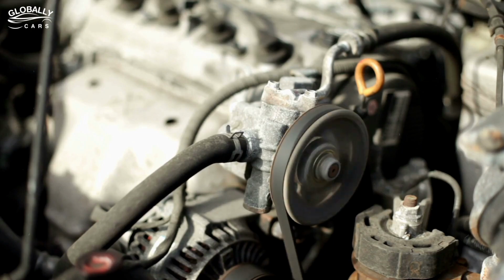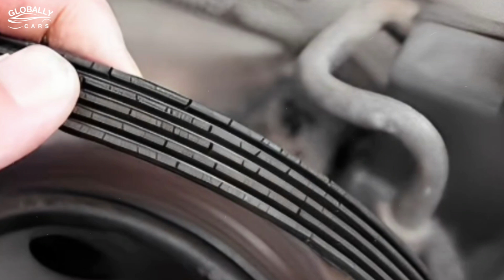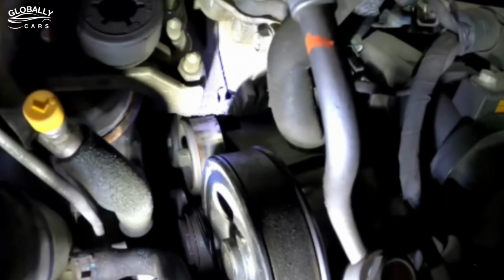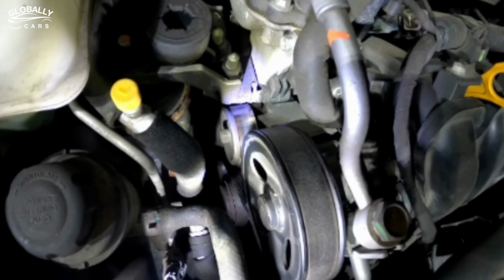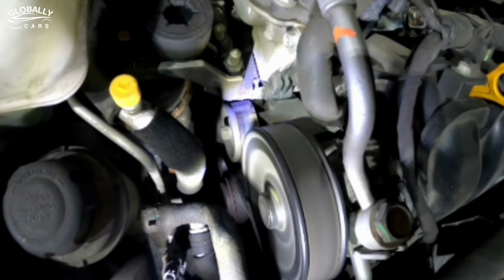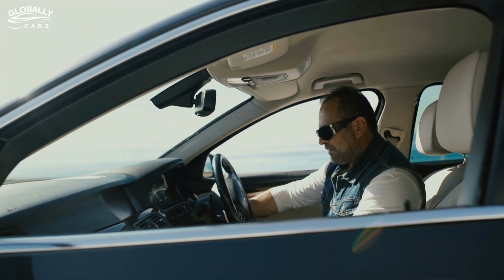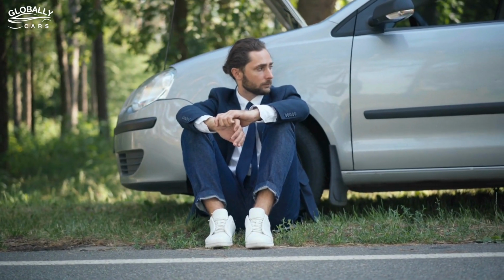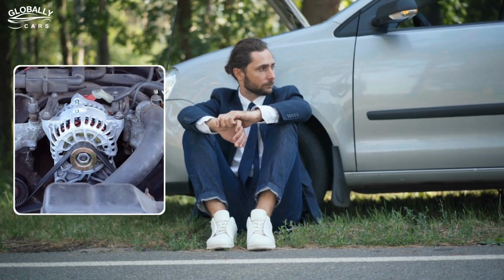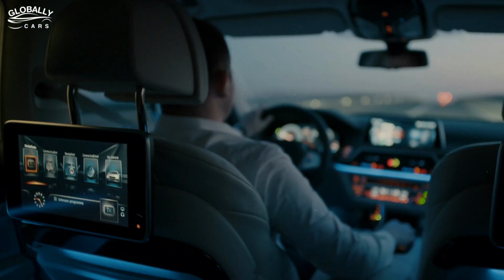Another clear warning sign of a failing crankshaft pulley is difficulty starting your vehicle. When the pulley becomes damaged or stops working correctly, it can interfere with the crankshaft position sensor's ability to accurately read the engine's rotational speed. This disruption can make it challenging for the engine to start up properly. In some cases, the issue might be made worse if the alternator is also affected and unable to supply sufficient electrical power to the system.